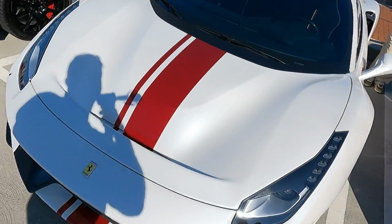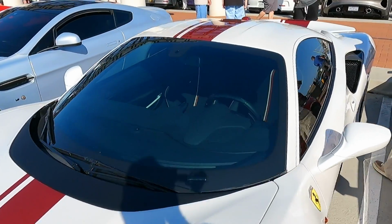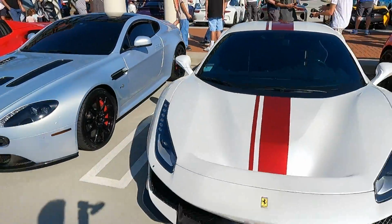I think this is my favorite modern Ferrari. Just the lines on this, the air scoop on the front, you can see it actually vents down through the front bumper. It is so, so pretty. Tons of carbon fiber. Just a beautiful car.